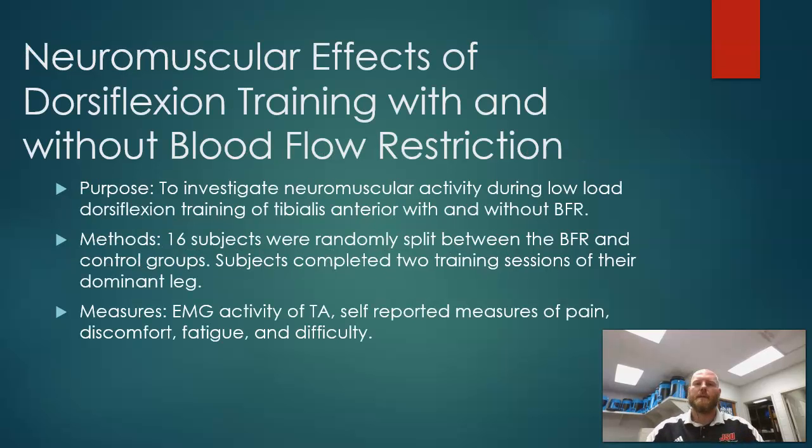Neuromuscular effects of dorsiflexion training with and without BFR. The purpose of this was to study the neuromuscular activity during low-load dorsiflexion training of the tibialis anterior, or TA, with and without BFR. To do this, 16 subjects were split between BFR and control groups, and they completed 2 training sessions of their dominant leg.